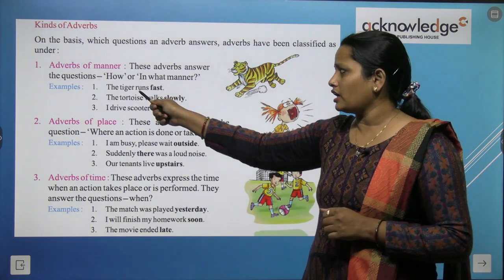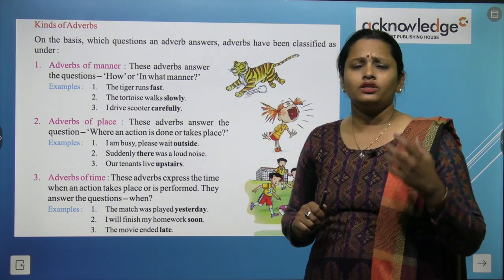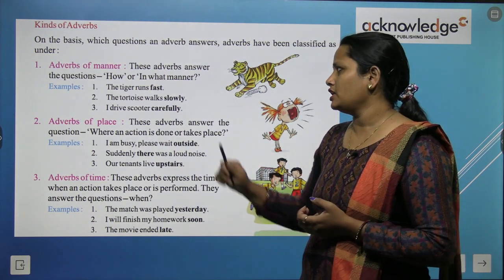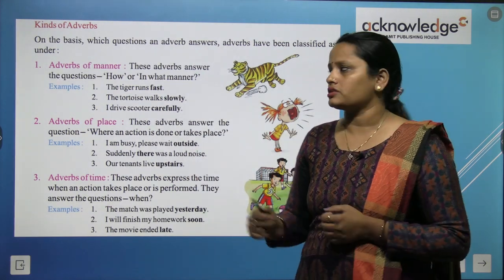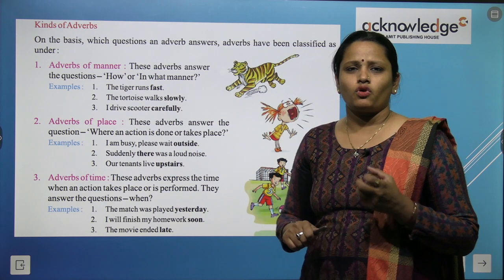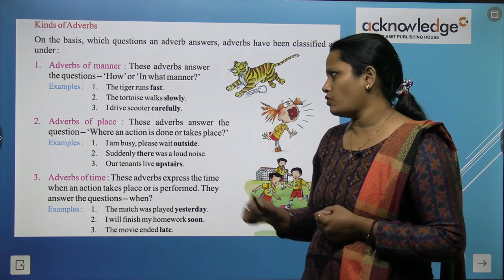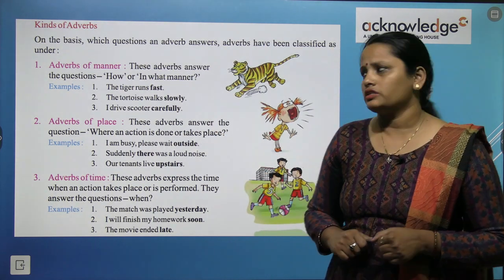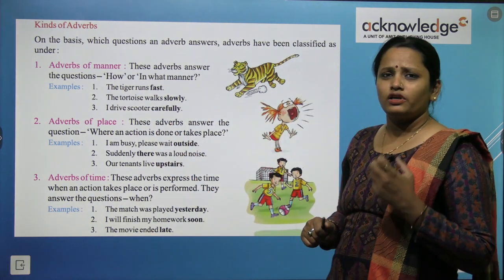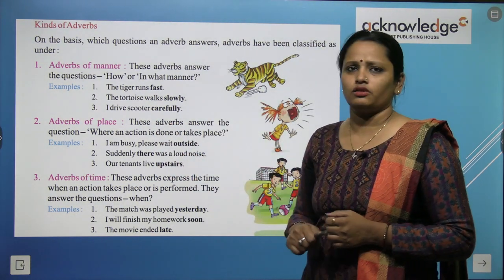For example, the tiger runs fast. So tiger क्या कर रहा है? Run कर रहा है. कैसे run कर रहा है, how, in what manner it is running, so the answer comes fast. The tortoise walks slowly. So tortoise is walking, how is the tortoise walking, so the answer comes slowly. Same, I drive scooter, so how are you driving the scooter, the answer is carefully.